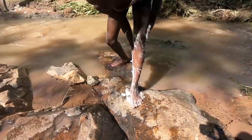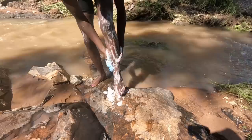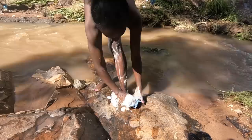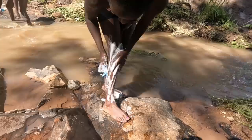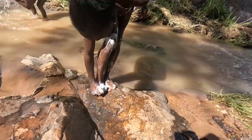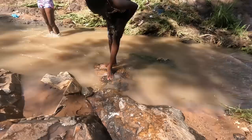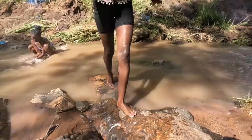And you know this stone is so smooth, so here is where I'm going to scrub my legs. I don't have to use facial scrub or anything to make them clean. You see? This way, clean and fine. This way, guys. So I'm going to use them over here. Then my legs are clean, fine. This way. You see? So clean.